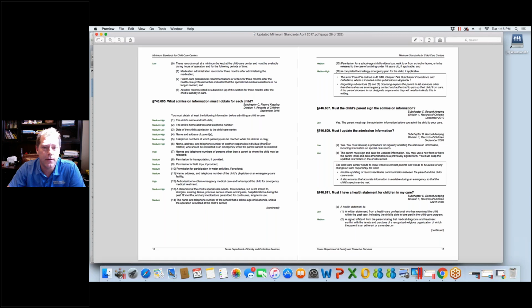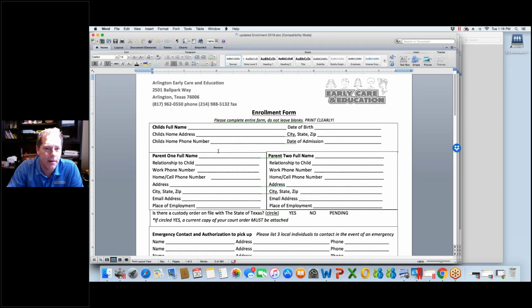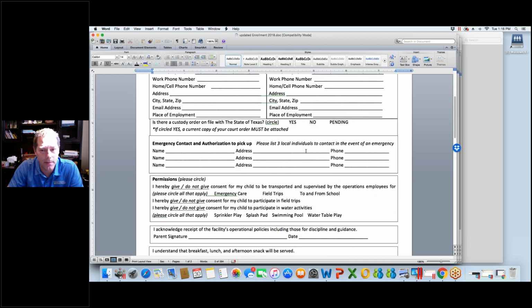Name and address of parents, telephone numbers where they can be reached. And in number 6, I want y'all to pay close attention to 605, number 6. Name, address, and telephone number of another responsible individual that can be contacted in an emergency. This right here is the number 1 deficiency in the book right now. 605, number 6 is being cited more than anything in this book. The reason why is people don't list the address. Okay, that's what they typically forget to write down. And just like on my enrollment form, and I know my spot is really small, I'm going to have to try to fix this. They just leave this one blank.